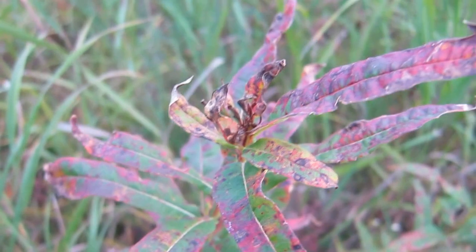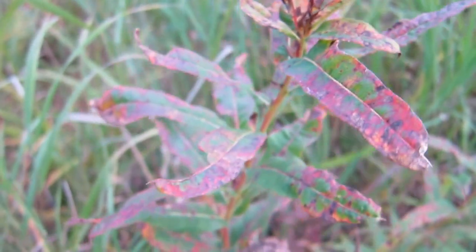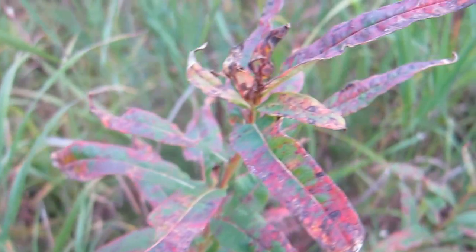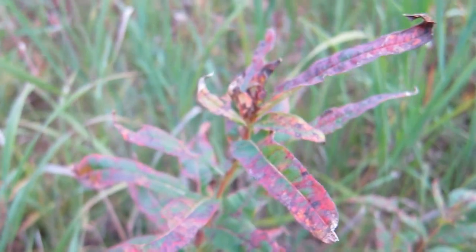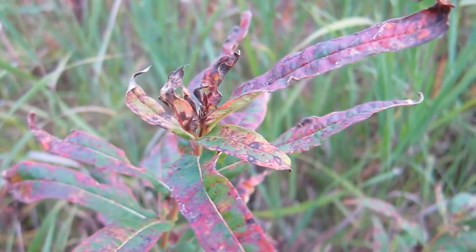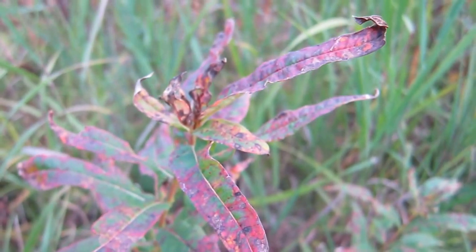But yeah, so that's how to identify a fireweed plant after the flowers have dropped off and it's fall in Alaska. You can't always look and just identify plants based on their flowers, because that changes so much season to season.